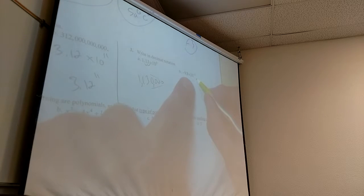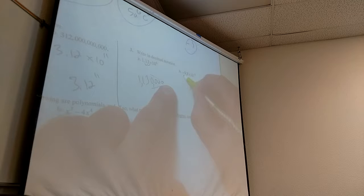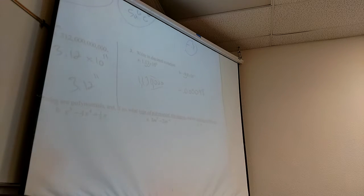What about this one here? To the left. So you got 1 to get around that one. So always with a negative power, how many zeros do you have? In this case, we're going to have 4. It's always 1 less than this number. So it's 1, 2, 3, 4 zeros. It's negative. And I put 9 in. So 1, 2, 3, 4, 5 places back to make it small. Or left, if you like that.